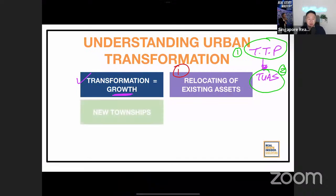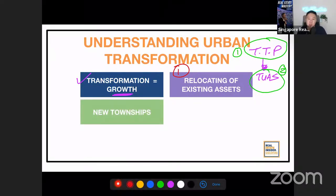Another one that we can study about transformation that is equivalent to growth is always new townships. So the latest township that we have is Tengah, that is upcoming. And of course, before that, we have what? Bidadari. Okay, with Bidadari. And of course, the oldest one is Punggol. So if today you can understand new townships, right? What are the other few townships that may be coming out? If you want to really access and capitalize on the high side of transformation, you may want to also know where the new townships are that are coming up, so that you can spot them earlier. And this is what we do for our clients when we help them to spot properties.